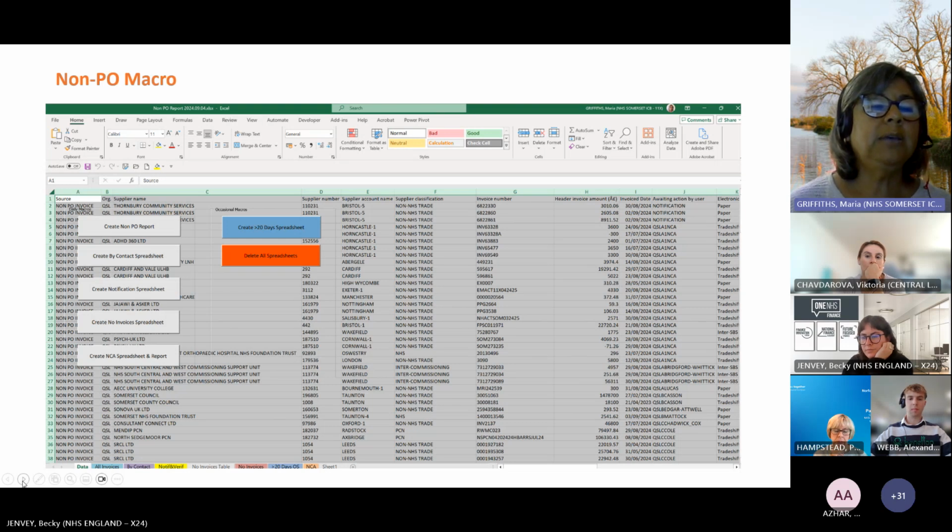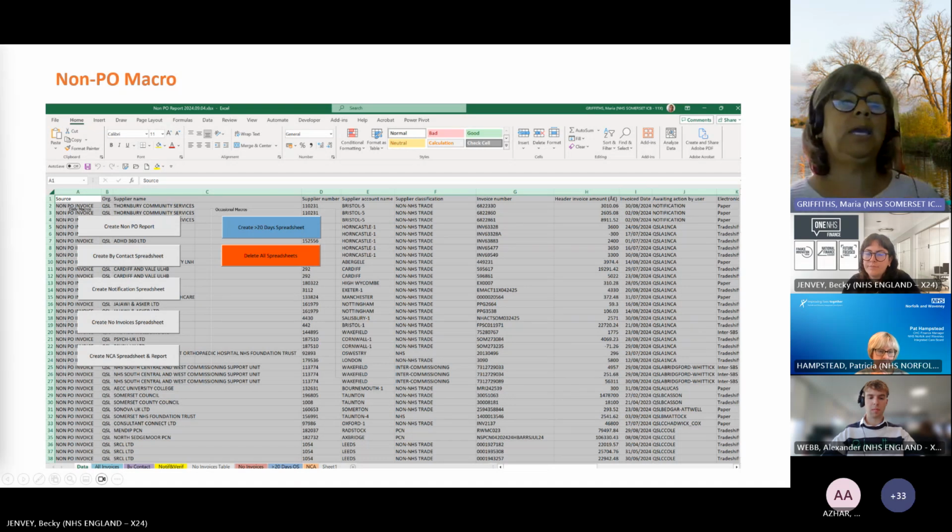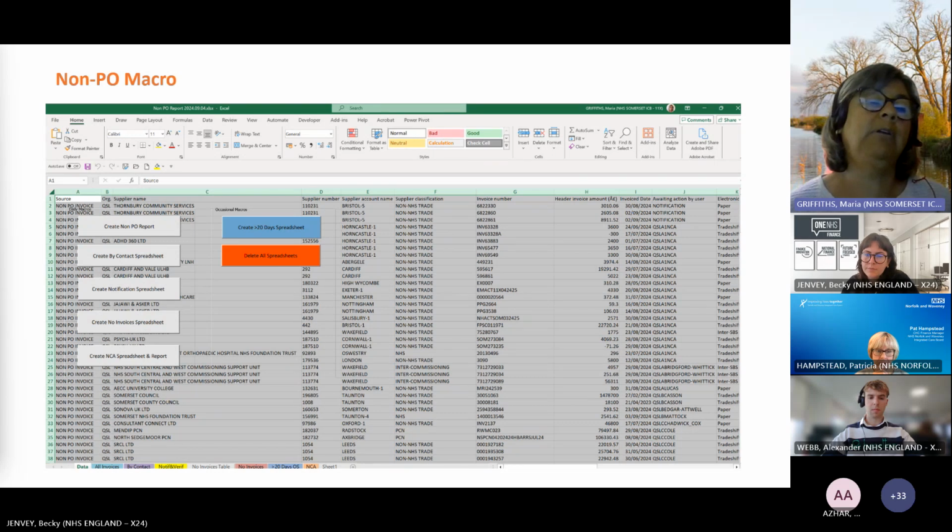It also creates the NCA spreadsheet. This is all the invoices in the NCA, non-contracted activity box, where we send all the NCA invoices, and we keep an eye regularly just to make sure that those invoices are moving, getting validated and approved.